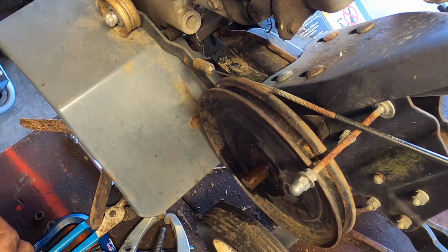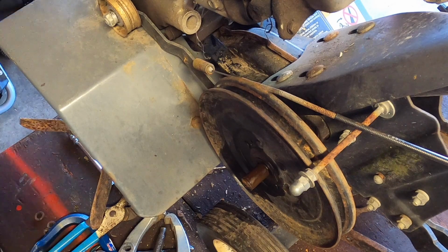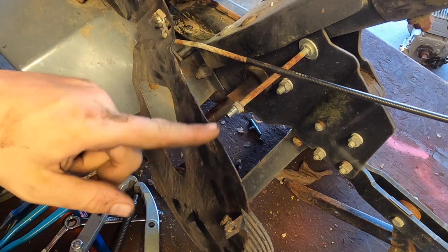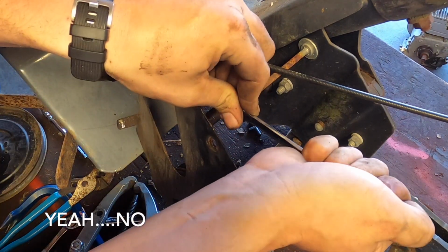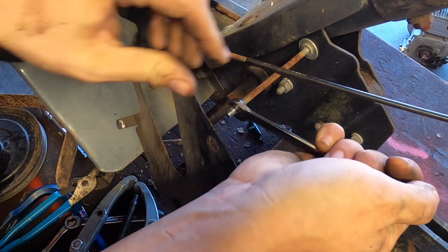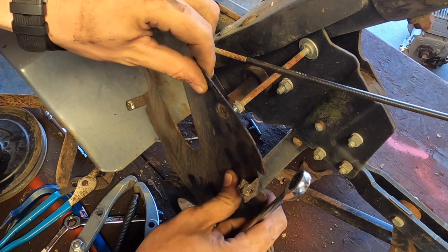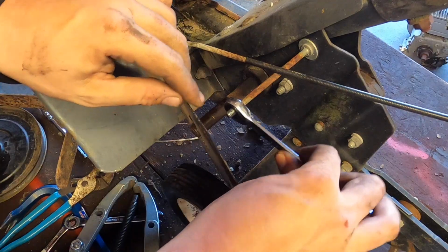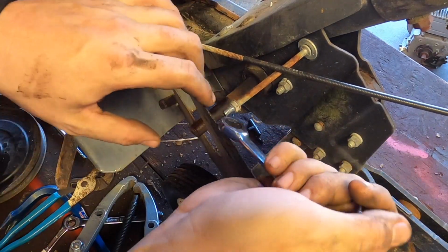Oh no, I'm supposed to put this on first. Okay, well, let me do that real quick. The good part is this hole actually coincides with that, so I'm pretty sure this was just broken off the old one. That doesn't make sense. Hey, we do have to take it off. Oh, it's just spinning out.